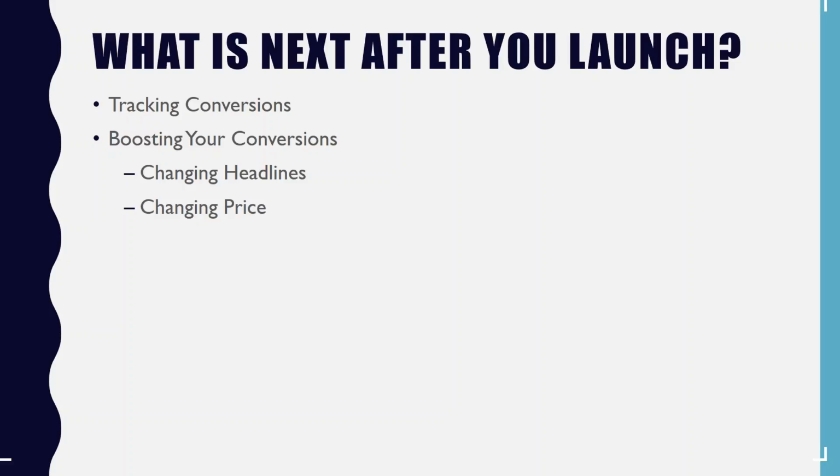And so changing your headlines is a great way to get people to read your copy more, and then changing the price after that. So those are some basic things you can do.